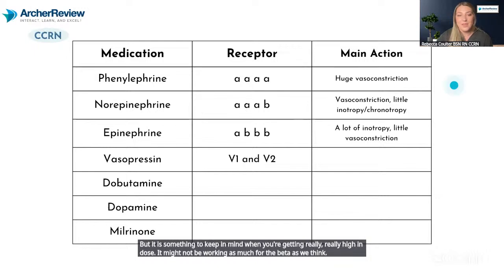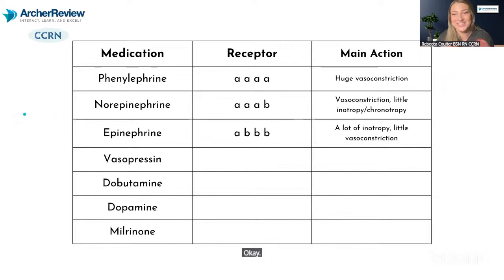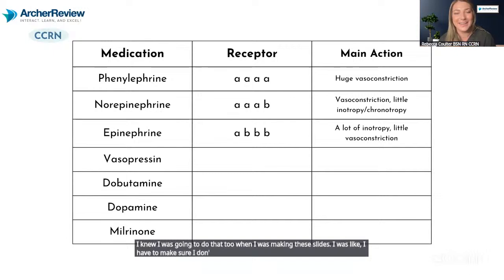Okay. Oh, I just gave you the answers. I knew I was going to do that too when I was making these slides. I was like, I have to make sure I don't click when I'm not supposed to click.